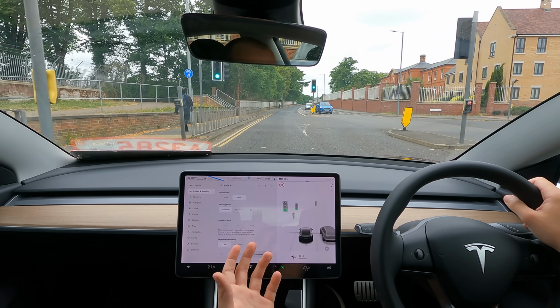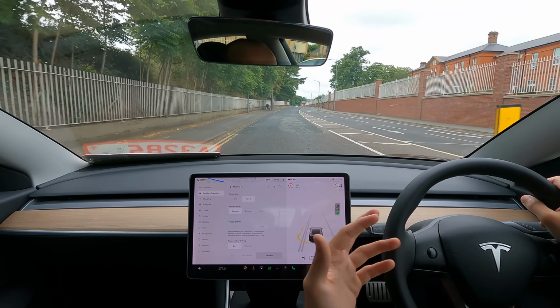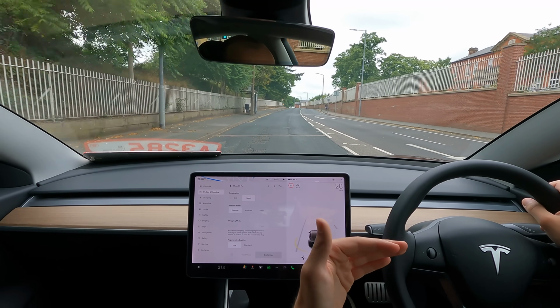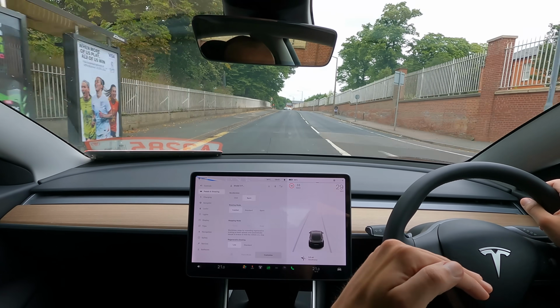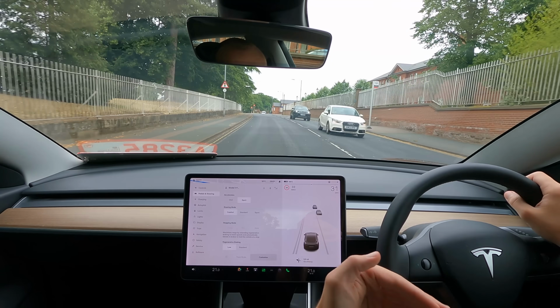I've got used to the ID.3. What the ID.3 does, if you have it in B mode or eco mode, is it will slow down for you based on what's going on around you, and then it will get to 3 miles an hour, and then just keep going at 3 miles an hour.